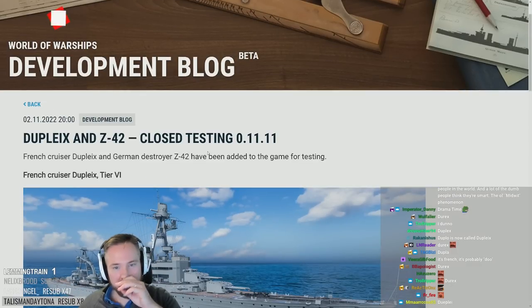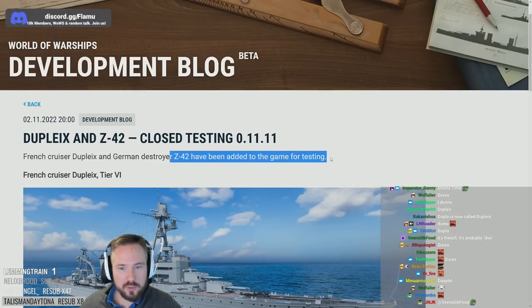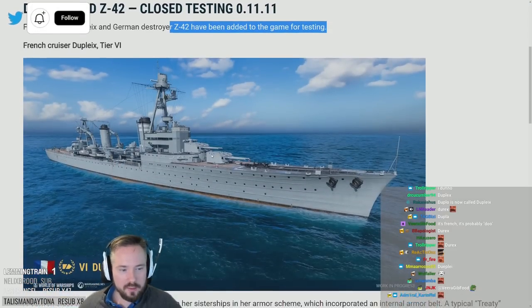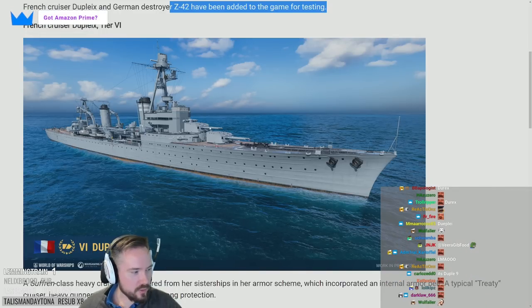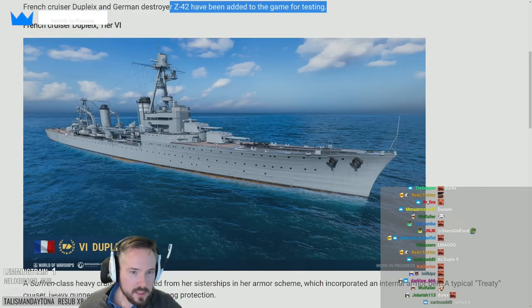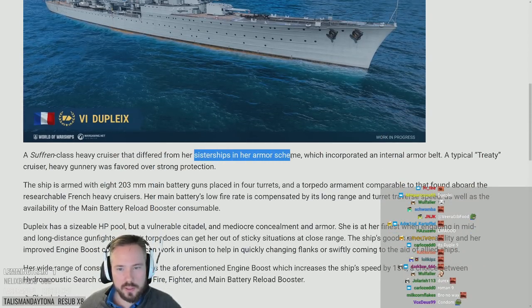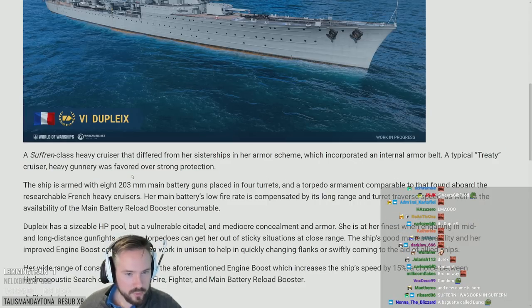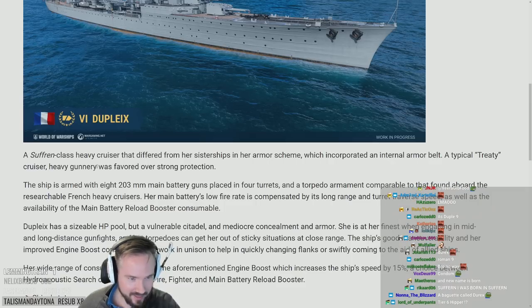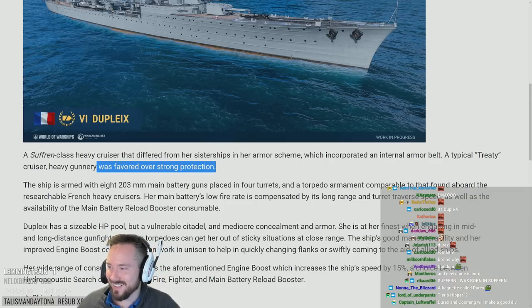Close testing 0.11.11. French cruiser Durex and the German cruiser Z42 have been added to the game for testing. Fair enough. Wait, what is that? Two guns in the front and two guns in the back. A Suffren-class heavy cruiser that differed from her sister ships in her armored scheme, which incorporated an internal armor belt. Okay, Durex. Typical treaty cruiser, heavy gunnery was favored over strong protection. Okay, that's... Whoa. This joke is writing itself right now.